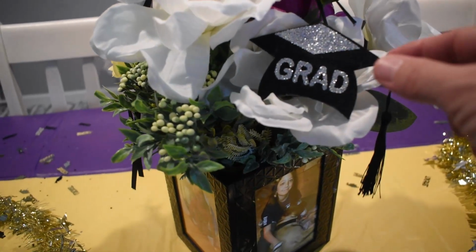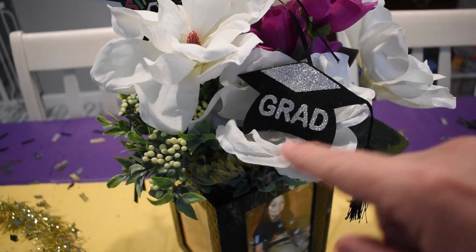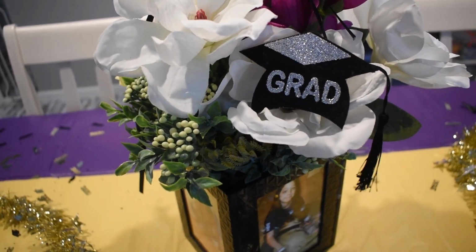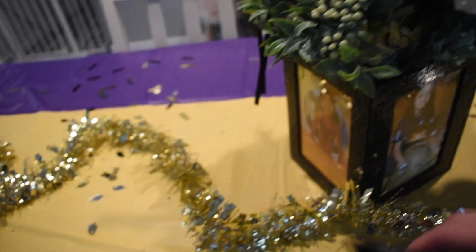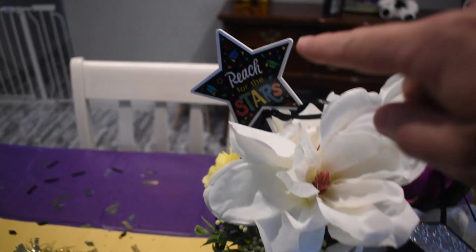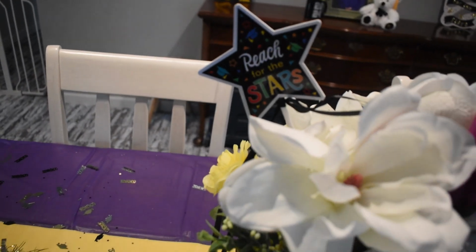This was actually supposed to be from a headband over at Dollar Tree. The headband piece broke off, and I was like, well, that's okay. I don't need the headband part because no one's actually gonna wear it. I just wanted this. So I just stuck it in the flower, and it's got the little tassel here. And this did come from Dollar Tree as well. It's one of those little wands. It says reach for the stars.